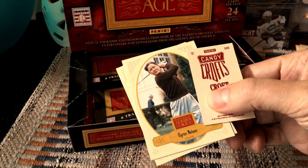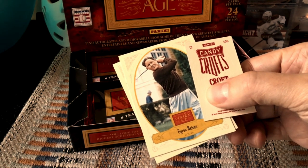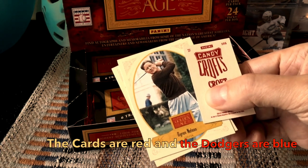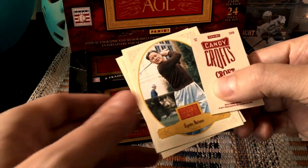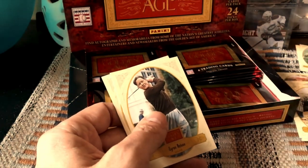I'm gonna miss a lot of this stuff, but we certainly do have mini parallels. And the mini parallels, I believe, are Broadleaf Brown, Broadleaf Blue, Candy Croft Red, and Candy Croft Blue, and Ty Cobb Tobacco. And I think there's black ones as well. The black ones are numbered to one, so these aren't numbered per se, but they certainly are variations or parallels.